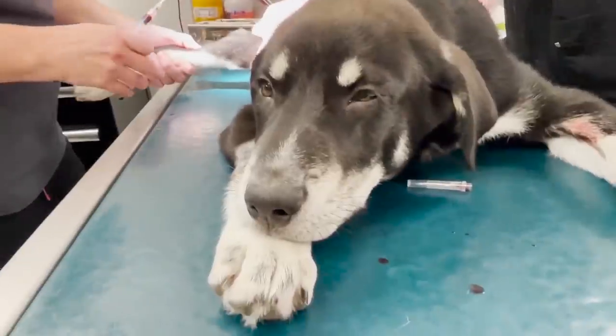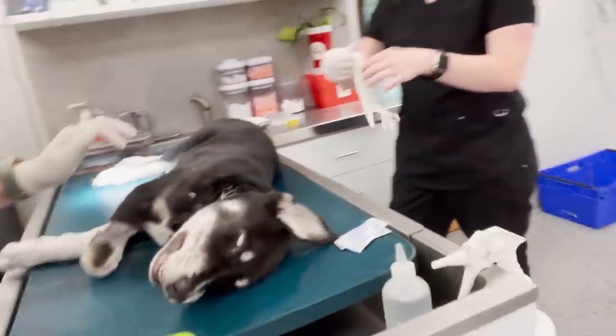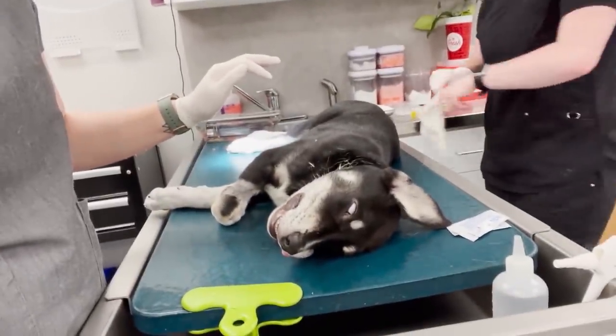Better, but we need to clean it up. Here is the area on his neck. It looks so much better. It's crazy how fast puppies heal. We're gonna clean that out really good, keep him on antibiotics, and then we are most importantly gonna neuter him today.